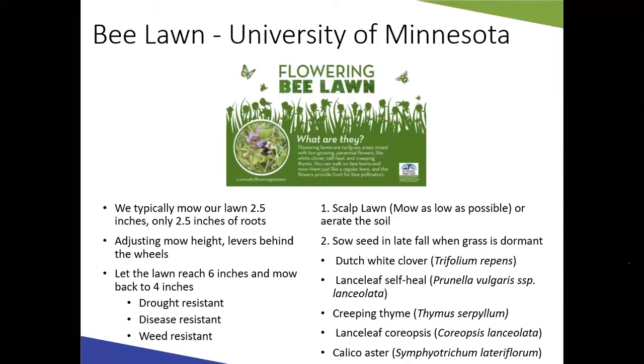So how do you do that? You have a lawn in your backyard, so you do it in the fall. You kind of scalp the lawn, meaning you mow as low as you possibly can.